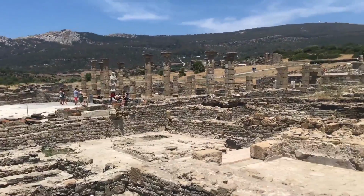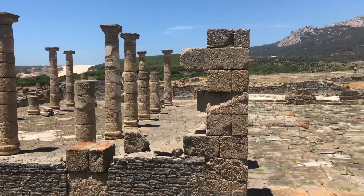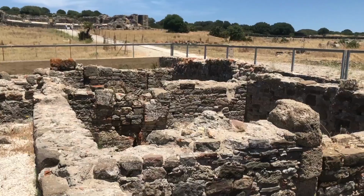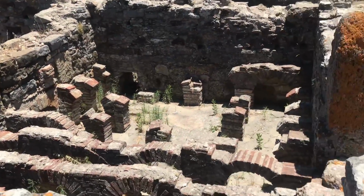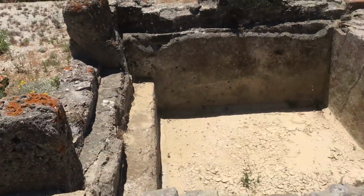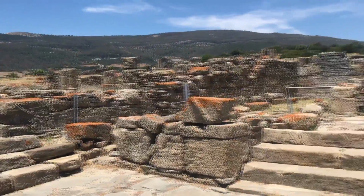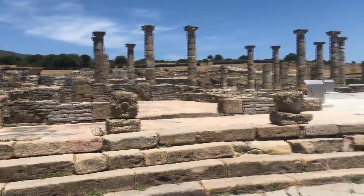Baelo Claudia is an old Roman town that had 3 temples to different gods. We learned that the Romans plumbed metal pipes that supplied water around the town, and they had a series of oily, hot and cold baths that they washed in frequently. The town was struck by an earthquake and was rebuilt and still functioned, but was flattened by another earthquake a while later, and they let it fall into a state of disrepair.